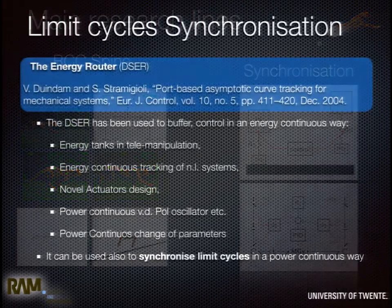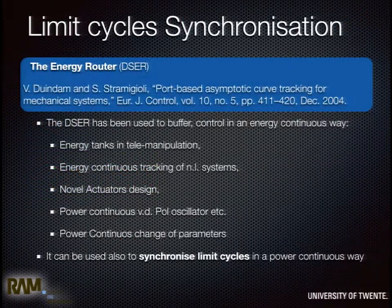So in 2004, we worked on something which some other people actually called the energy router. And this idea has brought some insight in many different things. Basically it's a way to steer energy flows in dynamical systems. It has been used, for example, for tanks in telemanipulation, energy-continuous tracking of nonlinear systems, novel actuator design, and van der Pol oscillators, power-continuous van der Pol oscillators, which I will talk about briefly, and other issues.